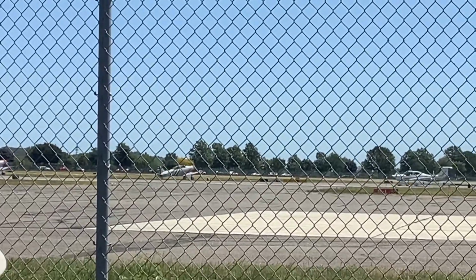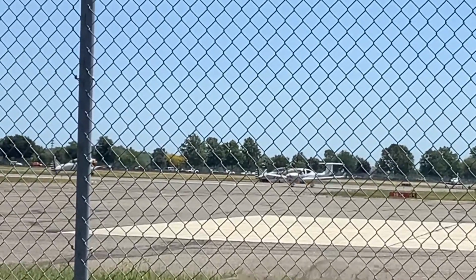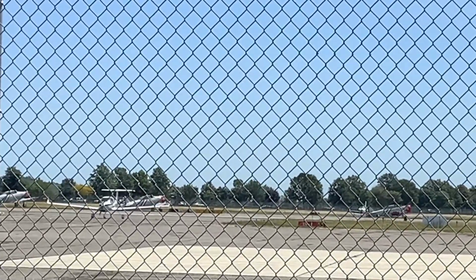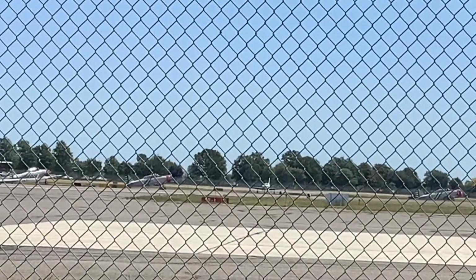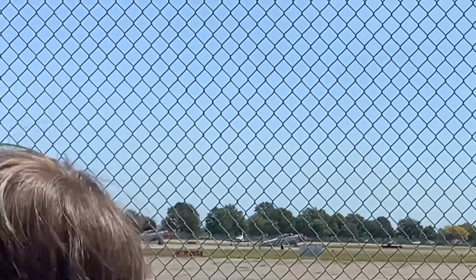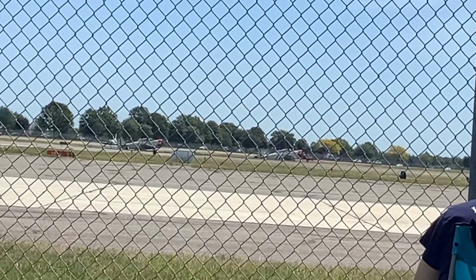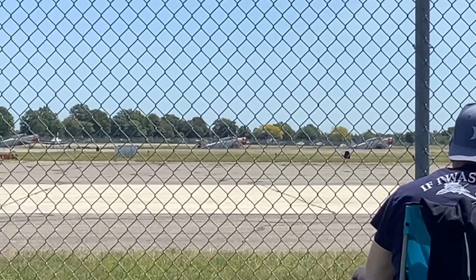So, as you can see, this is the Skytypers. This is a type of old plane. I don't know how to pronounce it, but it's used kind of like the Blue Angels and F-16 stuff. They just go up into the sky and write stuff.